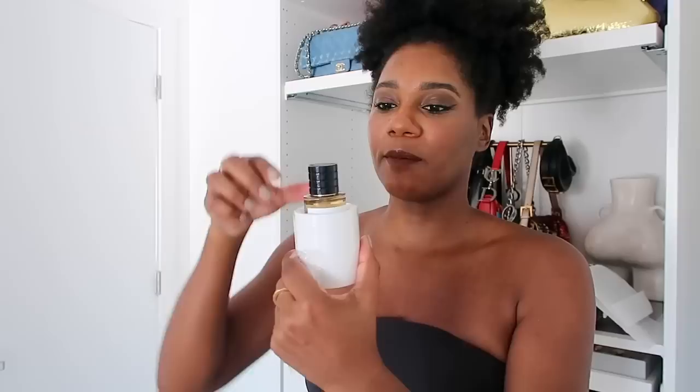So you just twist off the cap like so. You have the perfume here. I want to spray it. I have a little travel size of this in the discovery kit that I got, and I use it all. So I wanted the bigger version. Oh, it smells so good. It's like a very strong amber, very pretty amber scent. Love this. I'll link this down below.